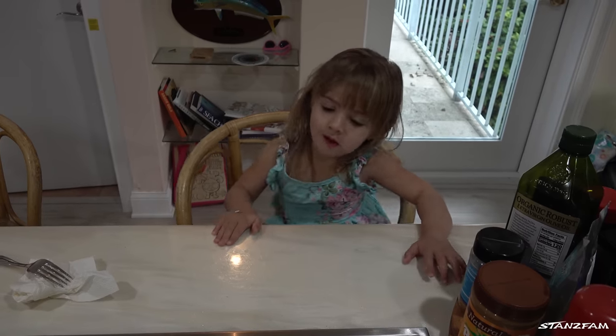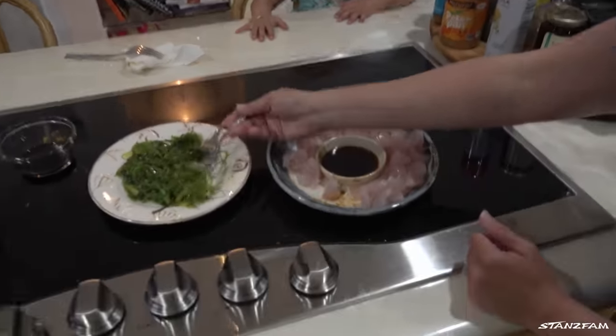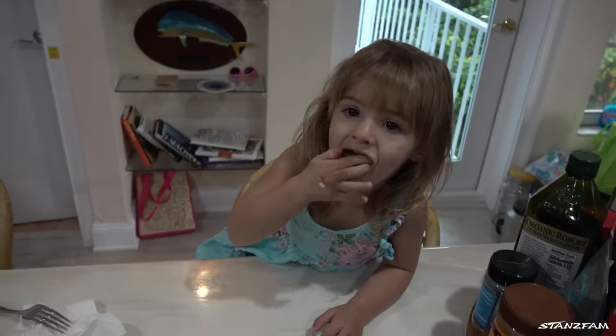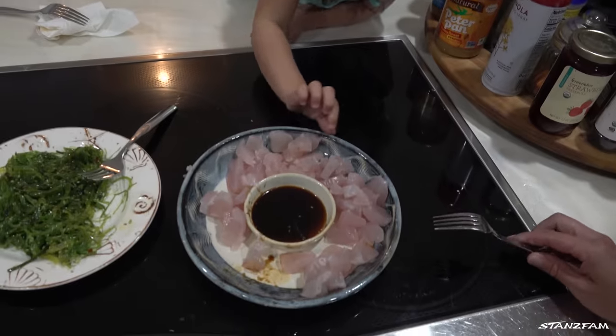Do you like the Wahoo? No, Ma. Can I have more? Feed the munchkin. You like it, huh? How many two-year-olds eat sashimi? I know, right? Wait till you see her eat the stone crab.